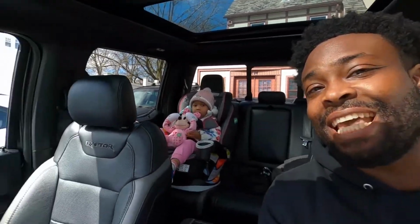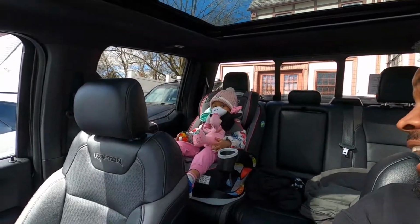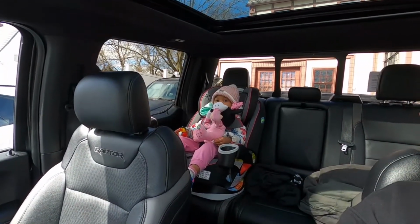As you can see, yes, sir, I'm in the Raptor. Got my beautiful daughter in the back seat. Say hi. Hi. That's right. You like the Raptor? Yeah. So, yeah, man, we in the Raptor.